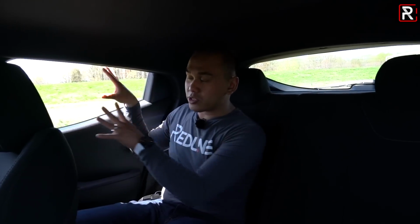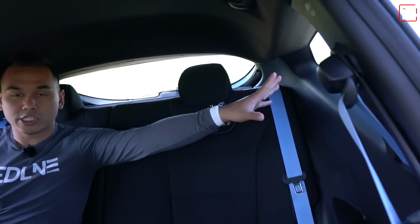It's very dark in here. There's too much black, there's no sunroof available, smaller windows. I mean, there's a nice full-size window here, but over here you have a coupe window, which is very strange. It just confuses me. If you guys are OCD about things being proportional, this is not the car for you.